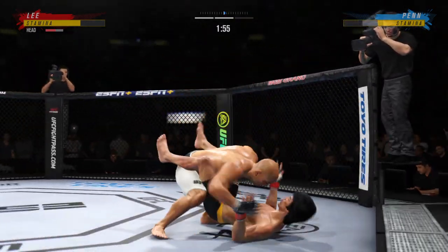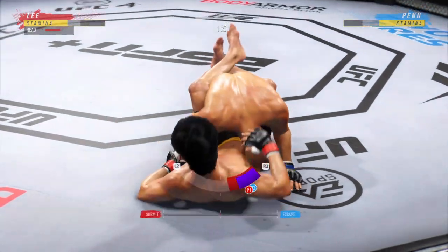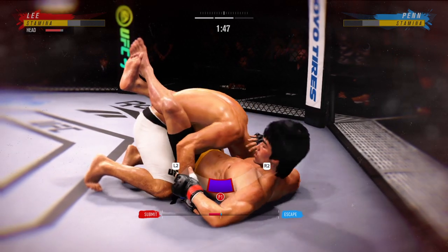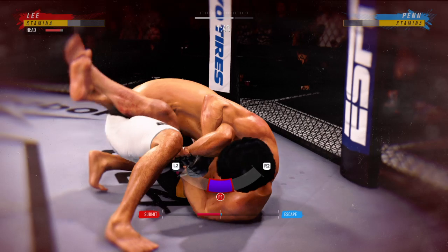Oh, high-level stuff here, speed to catch the kick. Now counters with a takedown. Now trying to hip escape. He's just trying to move out of this position off the bottom. The Kimura is not the arm, it's the shoulder pressure that usually makes you tap.